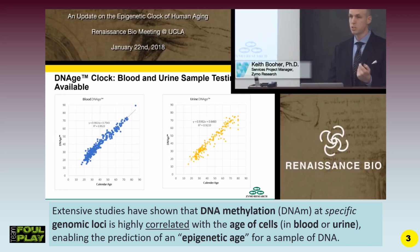For example, if you're 20 years old and you give a sample of blood, then in a perfect world, the epigenetic age of that sample from a 20-year-old person should be around about 20 years of age. Now, there are many factors that affect this, of course. For example, whether you have some type of disease, or whether you drink alcohol, smoke, and also your genetics.